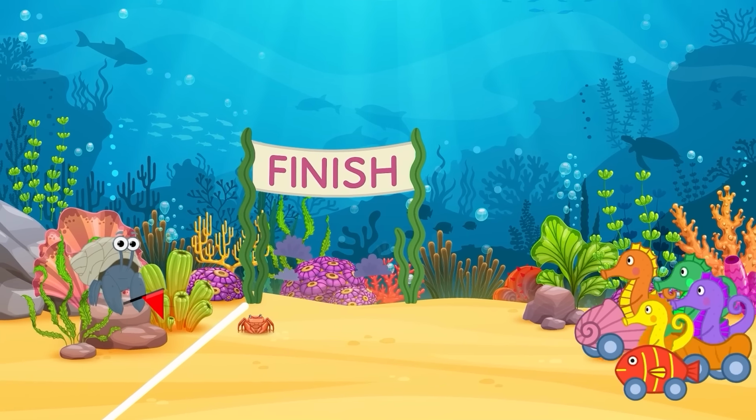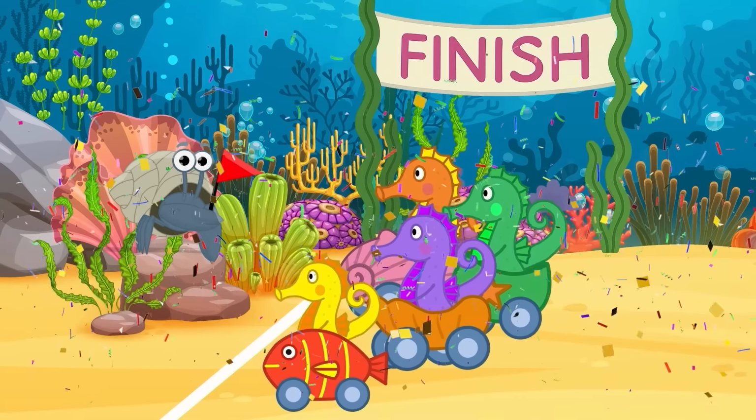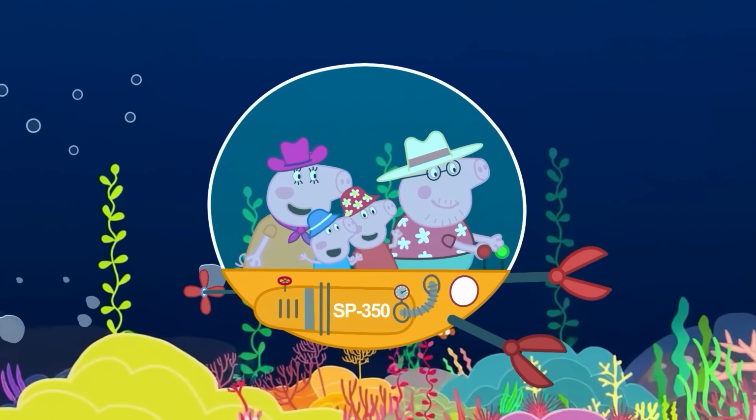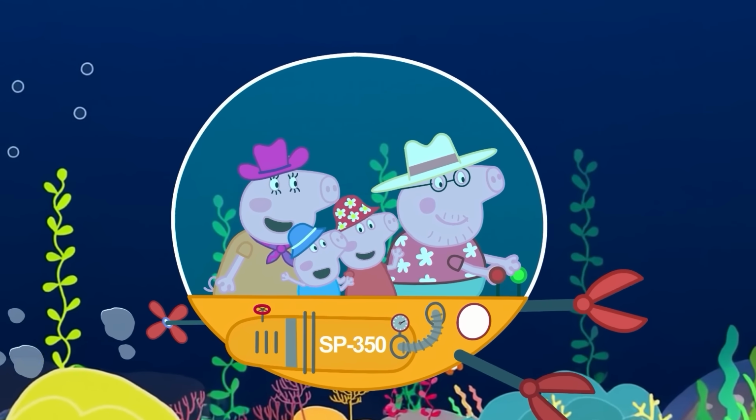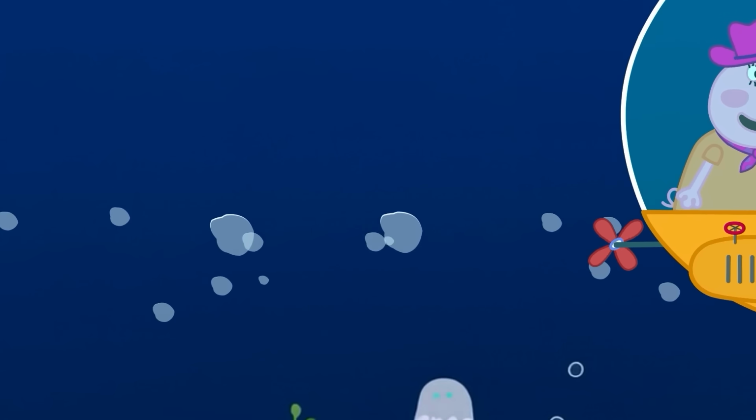Across the finish line they go. No one wins alone. Everyone celebrates together. Yay! Peppa and George had such a special day under the sea. Would you like to join the seahorse car race with Peppa too?